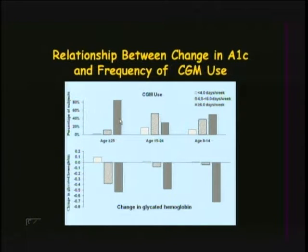What you see here in the gray is the usage data for CGM. What you see in the gray specifically are those individuals using the device at least 6 days a week, so 6 or 7 days a week. And what you see in those above the age of 25, if one wore it 6 or 7 days a week, which was 83% of the population, there was this significant greater than 0.5% absolute drop in A1C.